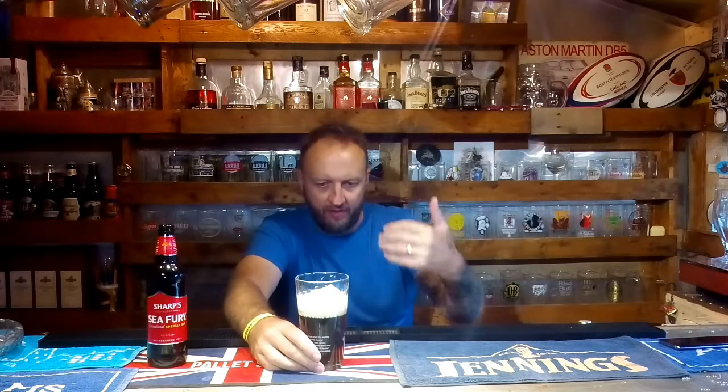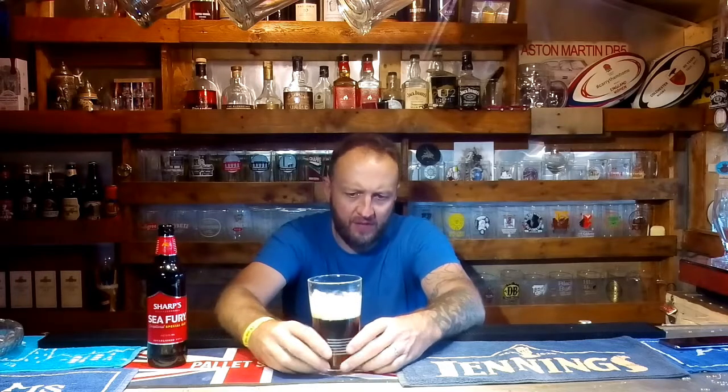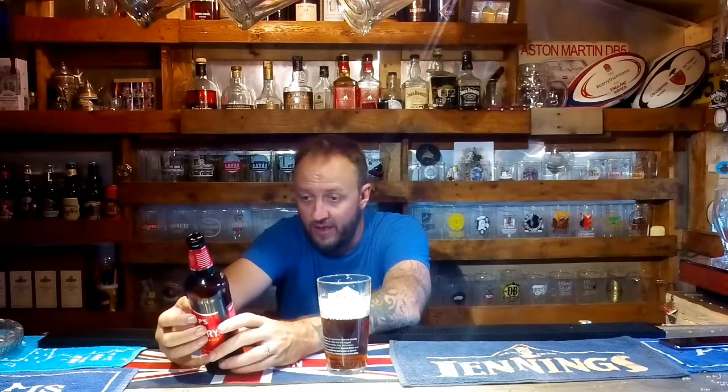Nice, very nice indeed. Similar to the fragrance, the nose, slightly fruity, quite malty, definitely malty, with a slight fruit taste on the back. Like I said before, when I smelled it, berry kind of notes. I just got that in the bottle. Let's have a look. Taste sumptuous, full malt and berry fruit. There you go.